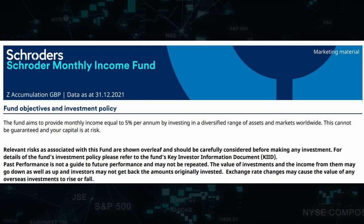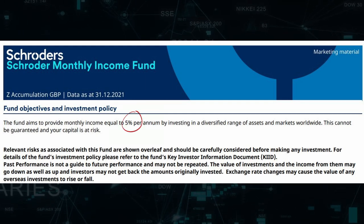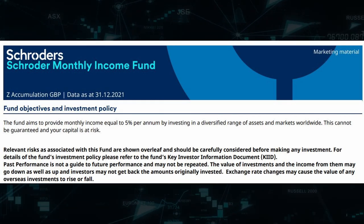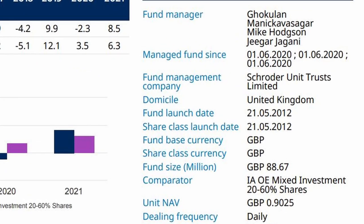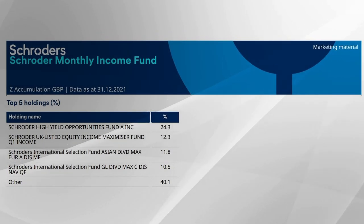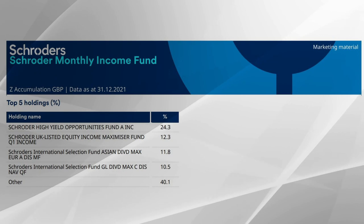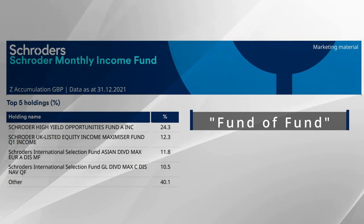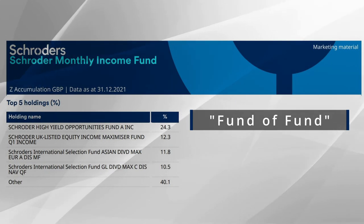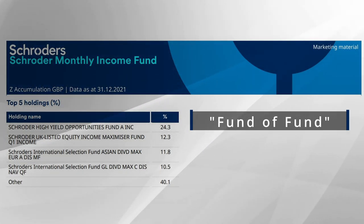The fund has an income target of 5% per annum, and it would be compared against the Investment Association 20 to 60% shares sector. This means the fund will hold at least between 20 to 60% in stocks or equities, and the rest can be held in bonds or other fixed income products. If you actually look at their holdings, you'll see that it pretty much follows what we call a fund of fund structure. Basically, it strategically holds other funds in order to give you a diversified return and income.